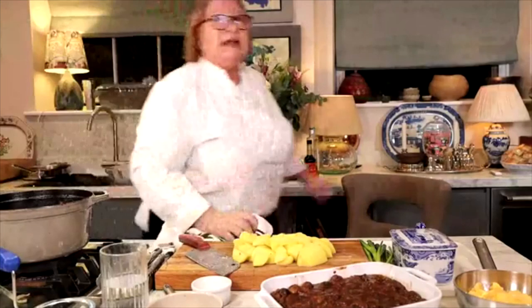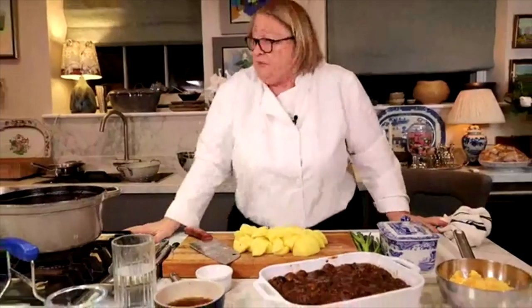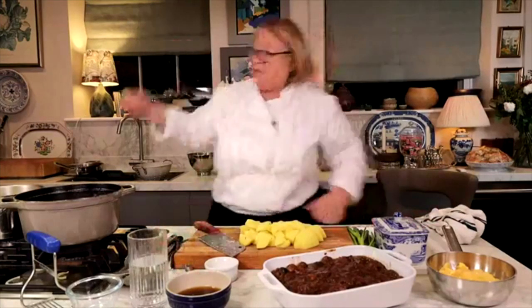Because swede, I don't know whether you know, takes so long to cook. They are, because you saw how hard they were to cut. An interesting question for you, actually. Let me just check them, hang on.